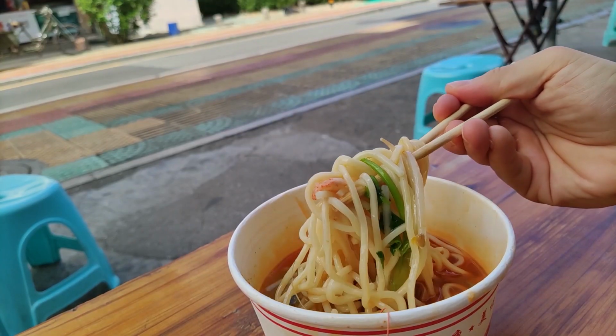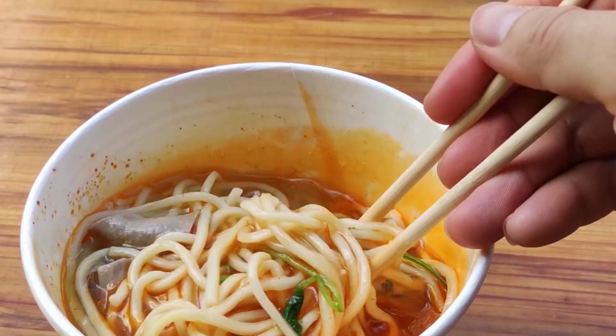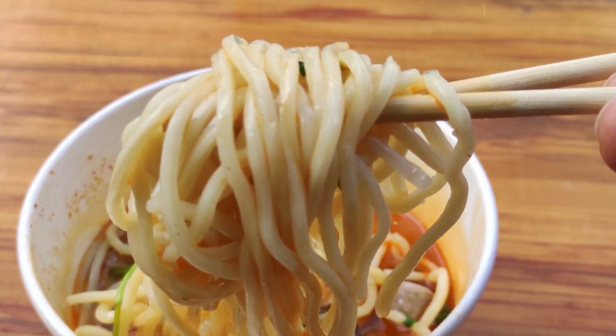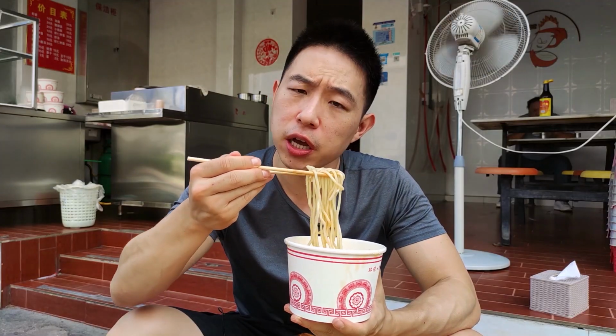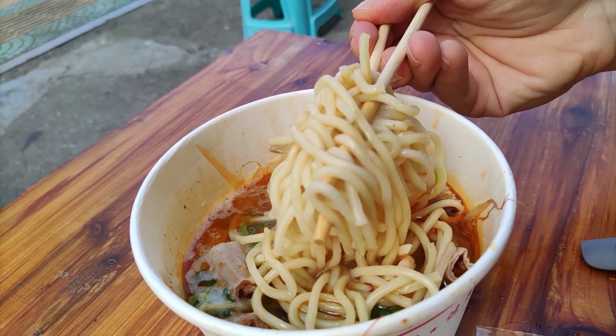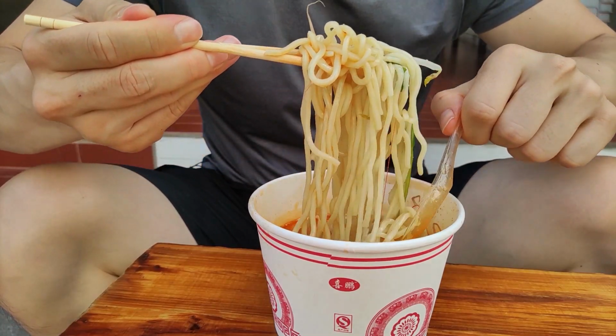Now, let's try the noodle. This kind of noodle is very different from like the hand pulled noodle from the north, and it's not very chewy. It's actually a little soft, breaks apart really easily, gives you another layer of texture and savoriness to that soup base. I've got to say, this is not really my type of noodle, but somehow it goes really well with the shrimp soup.